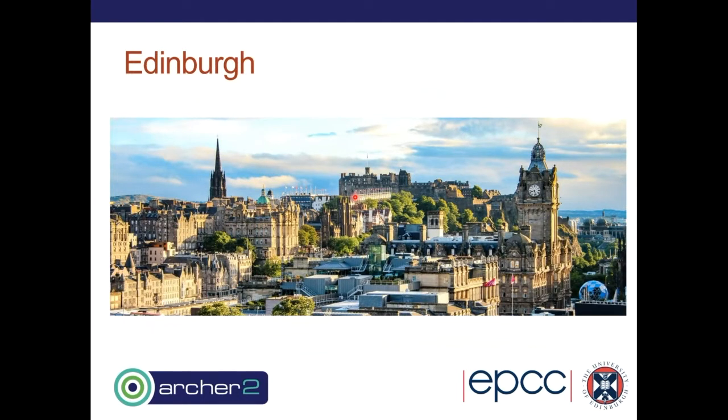Normally, you'd be at a course at a physical location, and you might be in Edinburgh. So this is Edinburgh, a very nice picture of Edinburgh. We're in the centre of town, just off to the left here. It's a lovely city. It's a shame people can't visit at the moment. I thought I'd show a picture of it. We're up there in the north, well, in the middle of Scotland, as you may know.